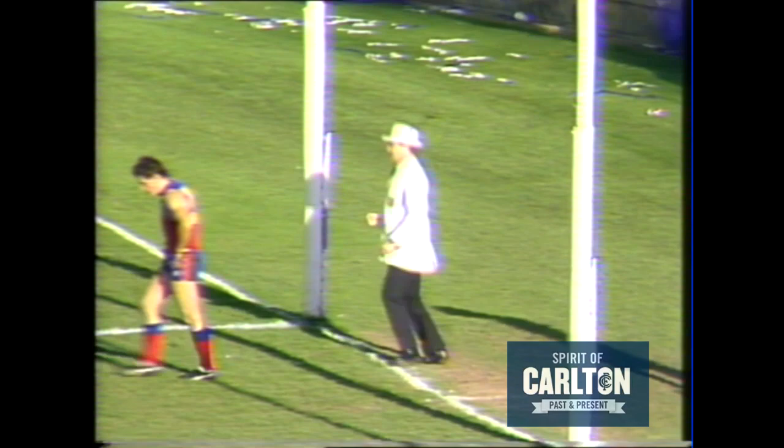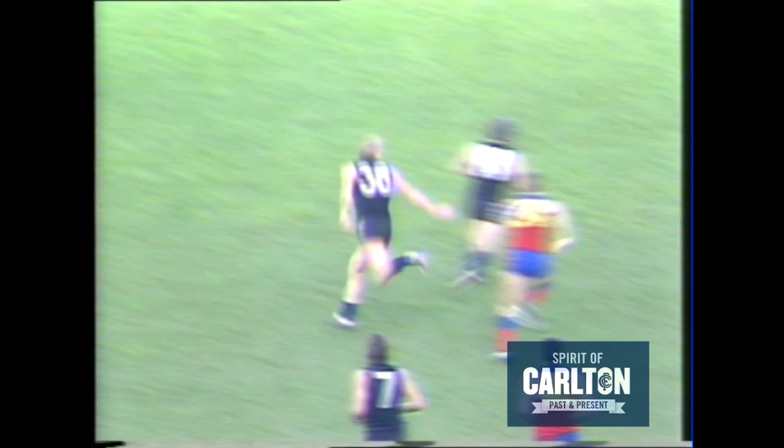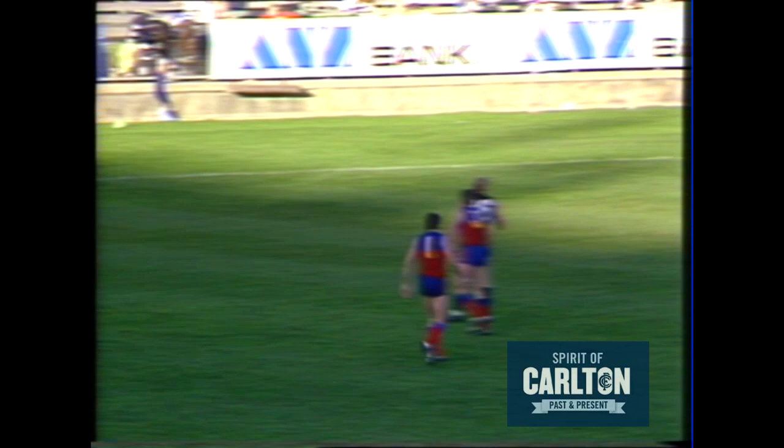The boundary umpire, and Madden doing well, but beaten by Ruse on that occasion. Chance McClure, gave it to Ashman. Ashman on the left foot, going goalward. It's a goal, kicked by Ashman. Carlton coming out of bounds, and just cunningly enough not to be caught by the umpire. A terrific game here at VFL Park. 4 points the difference in favour of Fitzroy.